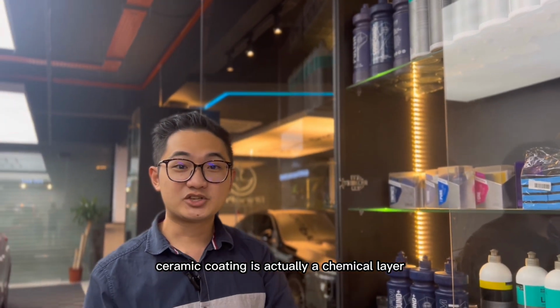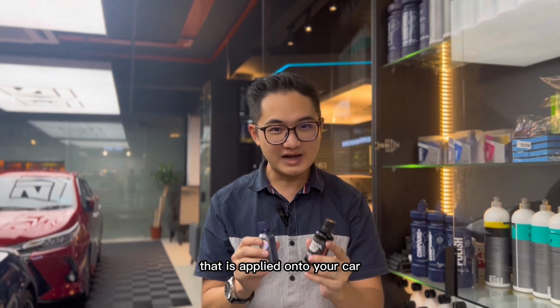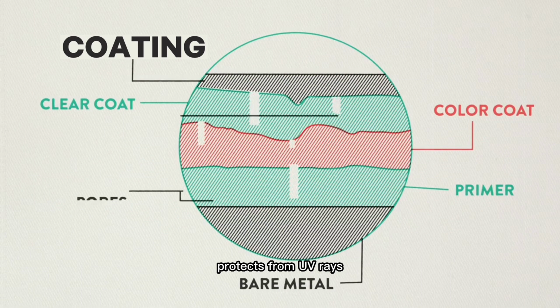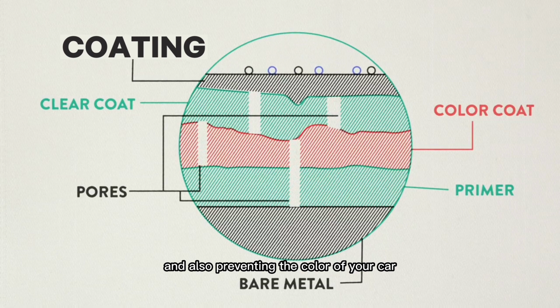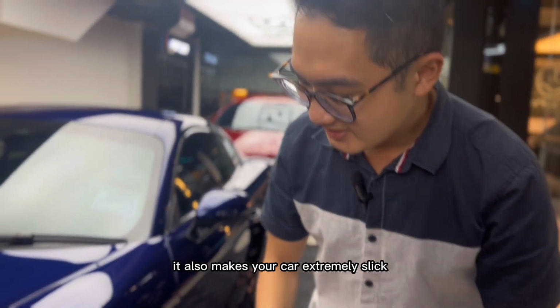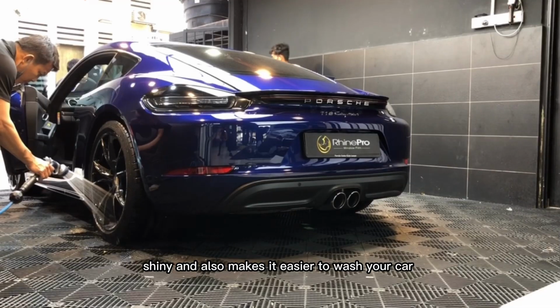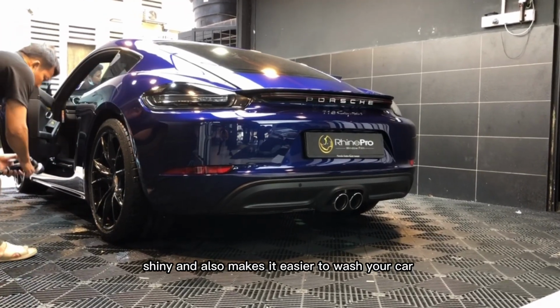Ceramic coating is actually a chemical layer that is applied onto your car to prevent oxidation, protect from UV rays, and maintain the color of your car. It also makes your car extremely slick and shiny, and makes it easier to wash.